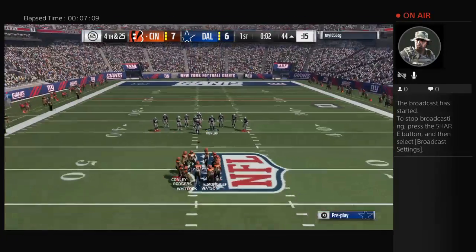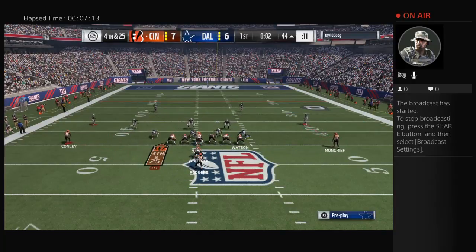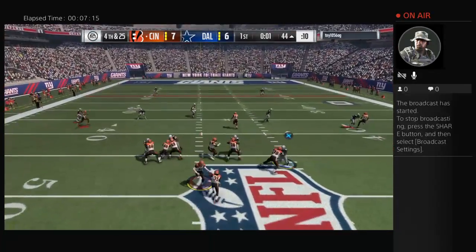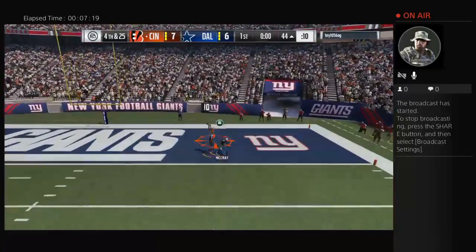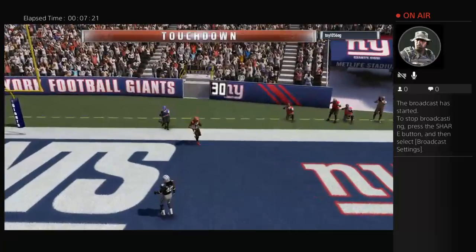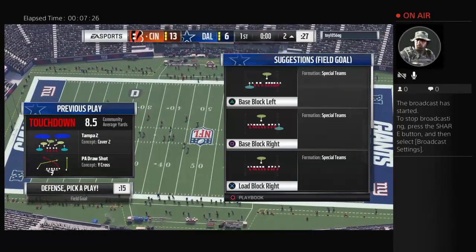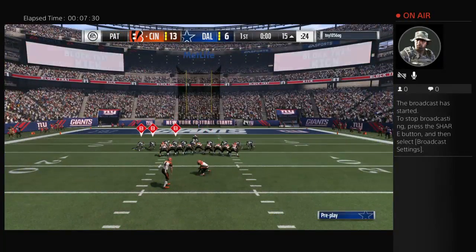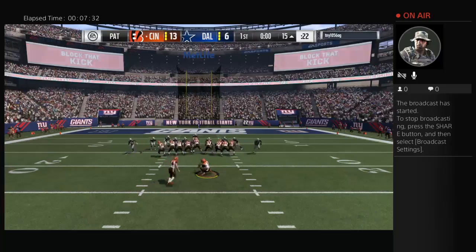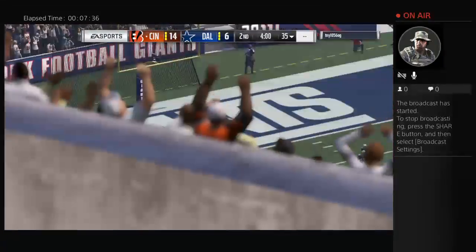And how about this? 4th and long, and they're going to go for it. The defensive line disperses a little bit here, maybe expecting a pass. He's got time. He's going to let it go again. And that is caught. He's got it for a Bengal touchdown. Moncrief, 43 yards. And the Bengals are able to grow their lead. Wow, talk about a big 4th down conversion for the score.